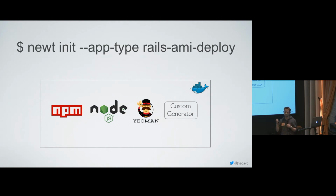What happens is Newt goes and sees, do you actually have Docker installed on your machine? If you're on a Mac, it uses Homebrew to install Docker for you. If you're on Linux or on Debian, it uses apt to install it. If you're on Windows, we don't support it yet.